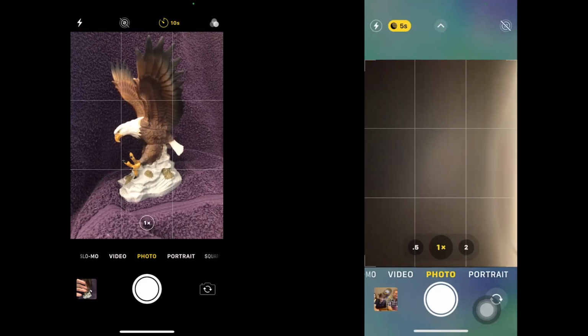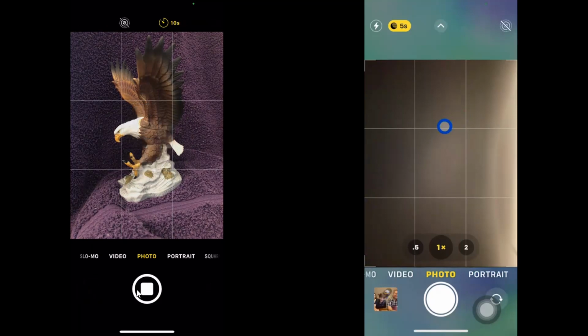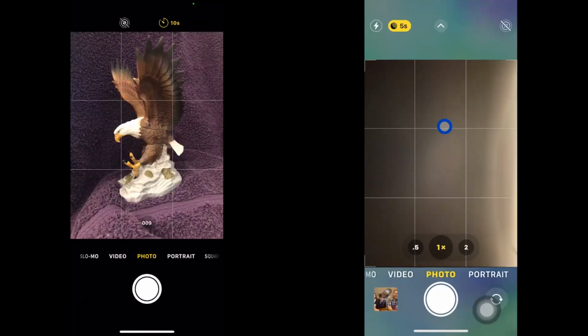I'm going to tap the 10 seconds. Now I'm going to tap the button, this button. And it's actually flashing, so you could see it if you're running around getting in the picture and somebody was counting. Okay, and then it took a picture.